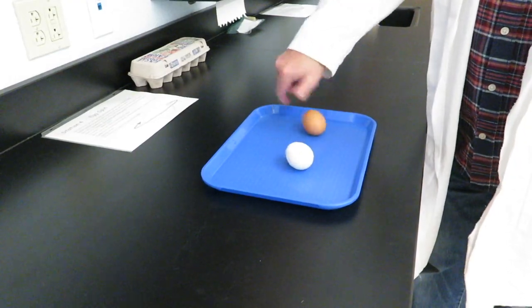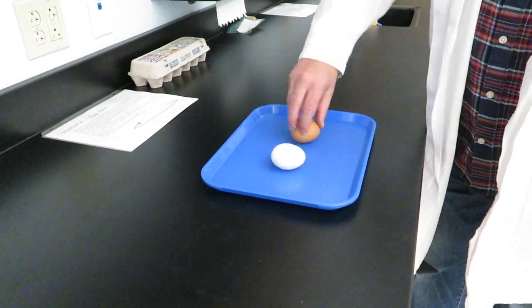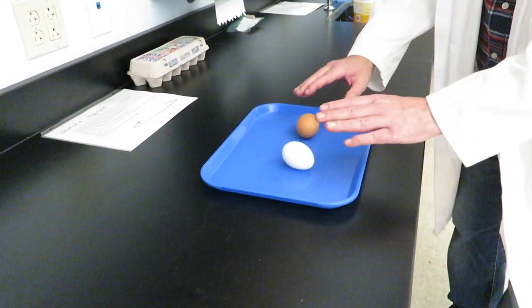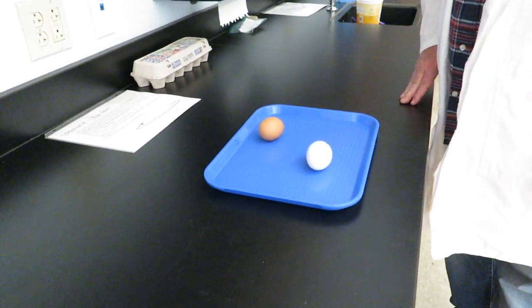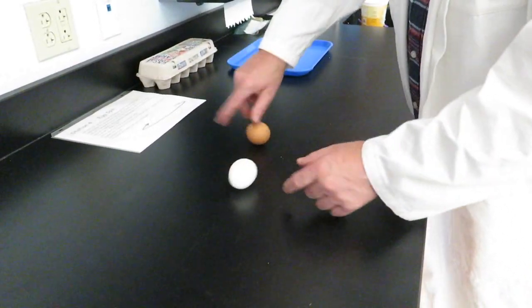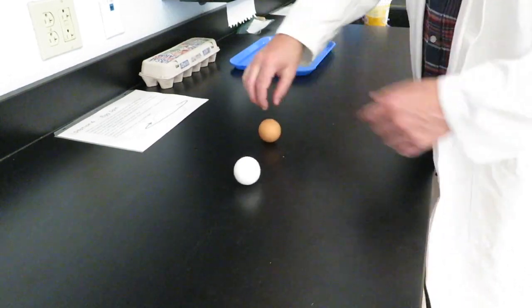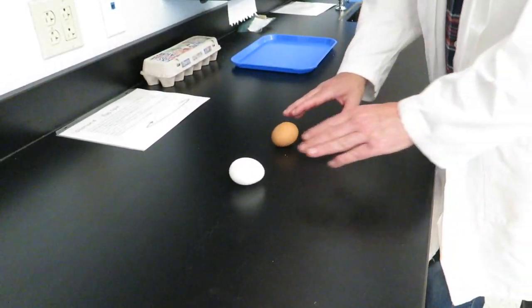Brown one is lazy. Okay, I'll give them both a stop. 3, 2, 1. Now, I should be able to do it better. I'm going to try it on this. The only problem is sometimes they hit each other and spin off. But it's flatter. Okay, here we go. They're both spinning the same, and boom.